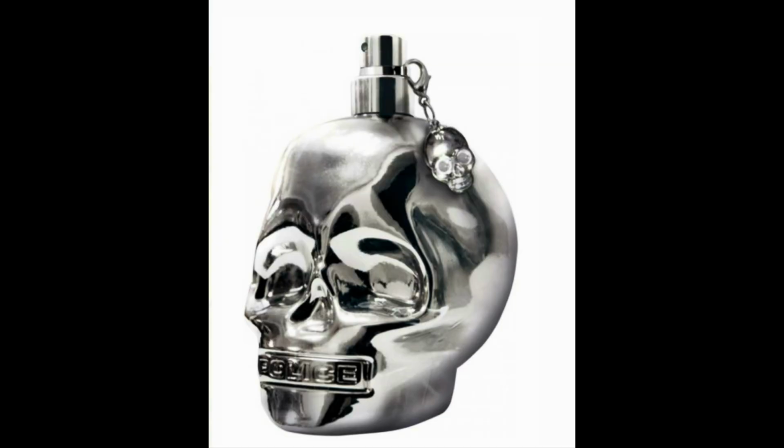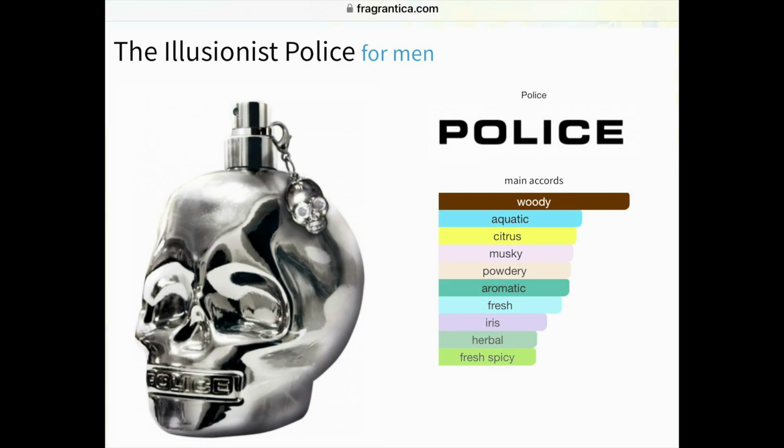Then I'm going to show you the bottle for the Illusionist from 2012. That is a woody aquatic fragrance that also has citrus, musk, powdery, aromatic, fresh, iris, herbal, and fresh spicy accords. I don't know how it would smell. There's ivy in the top notes, along with bergamot and water notes. So the ivy could be pretty strong and green, and it could be potent. In the mid is cedar, sage, and iris. And in the base, musk, cashmere wood, and moss.